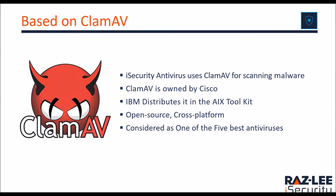How do we know the iSecurity antivirus is good? Because we based it on ClamAV. And ClamAV is owned by Cisco and is distributed in the AIX toolkit by IBM. It's cross-platform. Being open source means that you can use its core and make the enhancements that you need for every operating system that you want to work with. And it's considered one of the five best antiviruses.